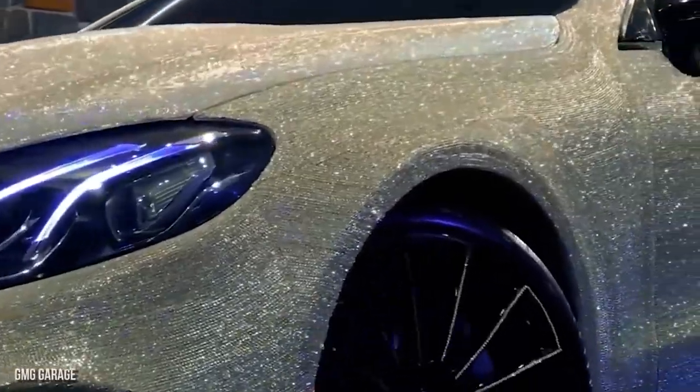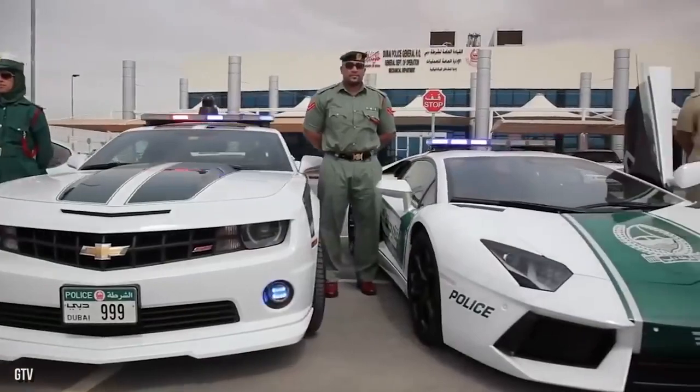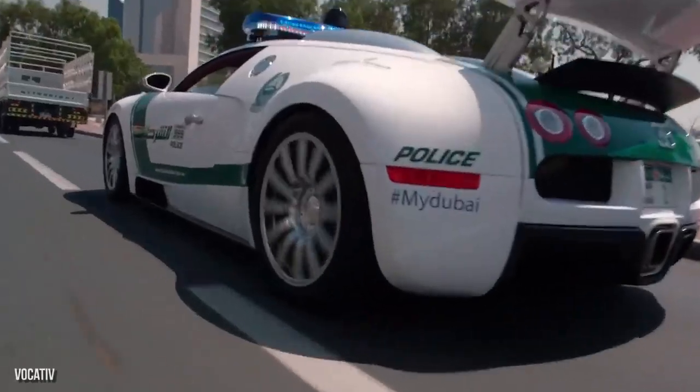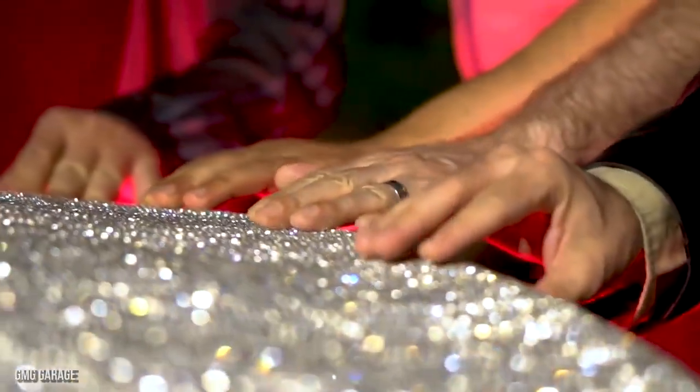Stick around for our look at a diamond Mercedes, a gold Lamborghini, and a fleet of police supercars. Oh yeah, you heard that right. Let's look at the crazy cars you can only buy in Dubai.